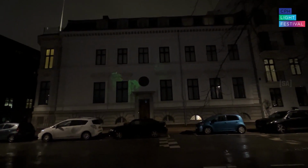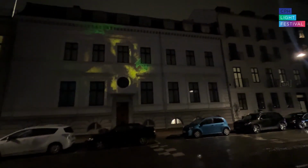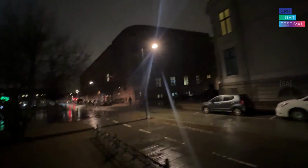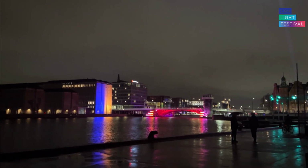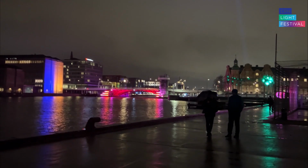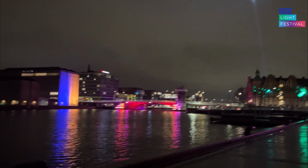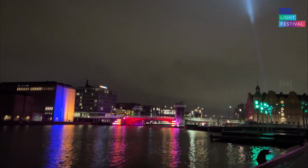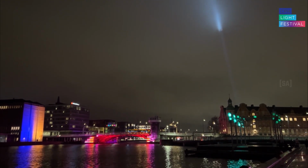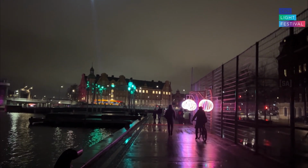This is by Image Hackstage. Image, U-M-A-G-E. Okay, let's go to the next one. Lovely. And you can see the bridge, and that is also a point. You can see the light focused towards the sky. It's beautiful. And I think these are the great balls.